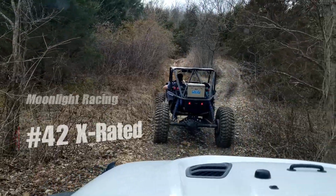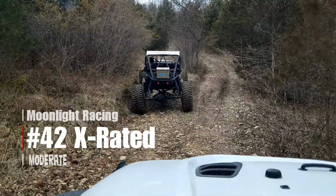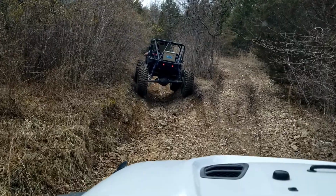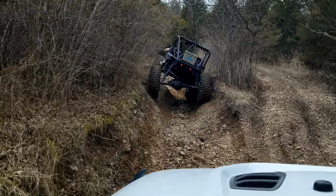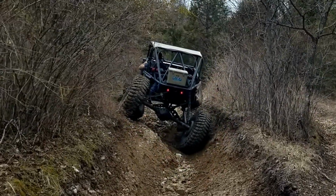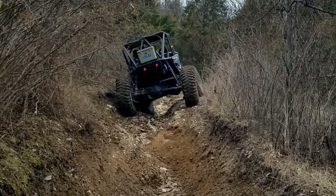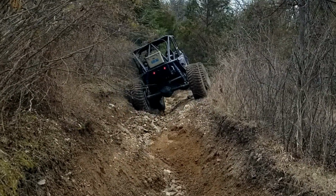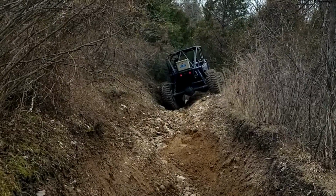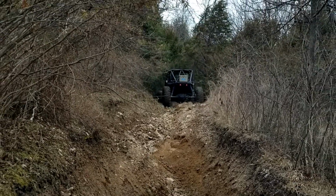Next up is X-Rated. Unlike all the other trails in this video, which are wild, this is a moderate trail. And I will say, if you're thinking about going on this trail, I would do so later in the fall or early in the spring when there's not too much vegetation. I walked this trail one time in the summer, and it was hard to tell that it was even there. It looked a little bit more intimidating than what I thought it was going to.